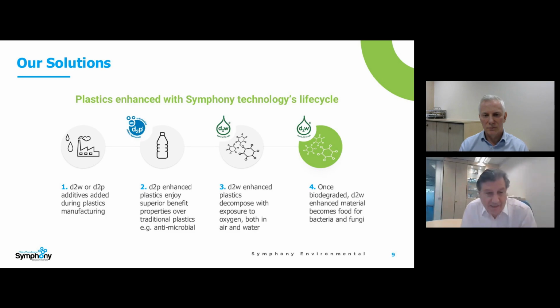So our solution at the manufacturing phase, you add generally 1% of our biodegradable technology, or maybe 1% of our antimicrobial during the manufacturing process. That's why you don't need to change your equipment. It goes seamlessly into the extrusion process. The D2P technology will enhance the properties of that plastic. It will give it antimicrobial, in some cases anti-insecticidal, other cases flame retardant, and so on. And so we improve a boring product. We give it some interesting dynamics. We make it intelligent. And that's what D2W will do. We will make it self-destruct if it ends up in the open environment.